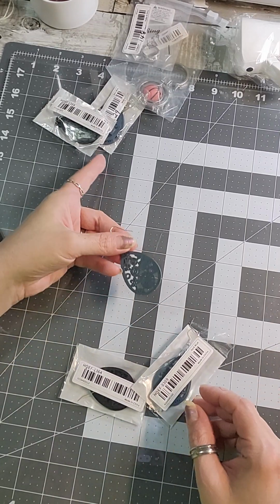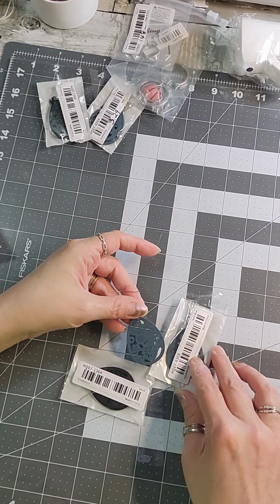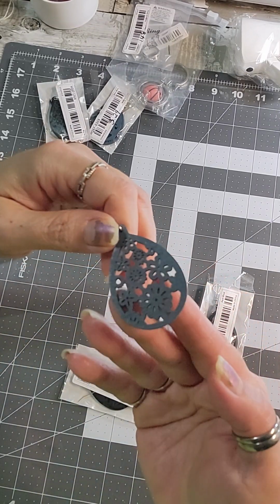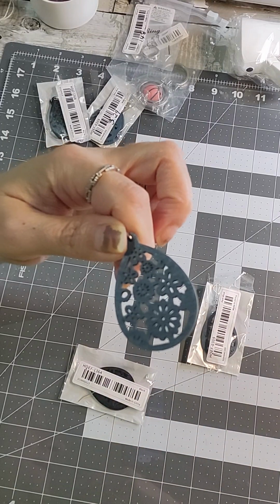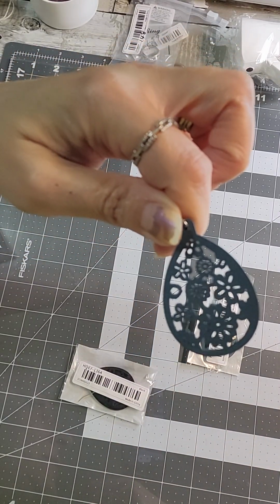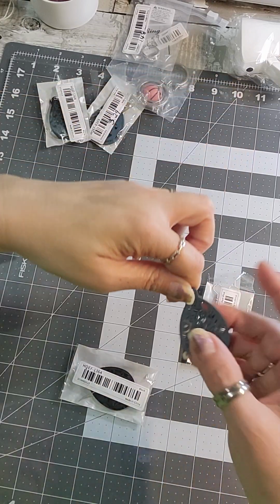And these were $3.29 for 2 pairs. So let me see if I can bring it up so you can see the design. Those are pretty. They're flower cut out. Those are pretty.